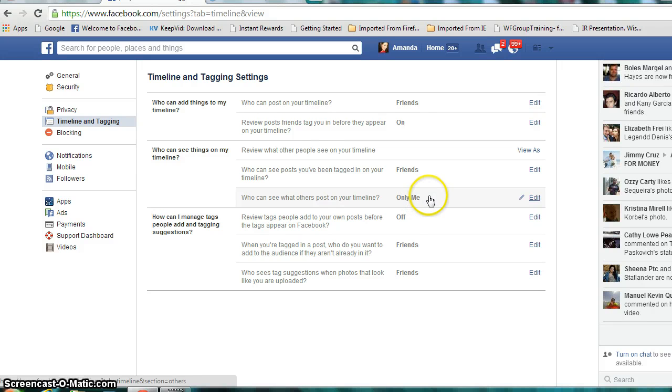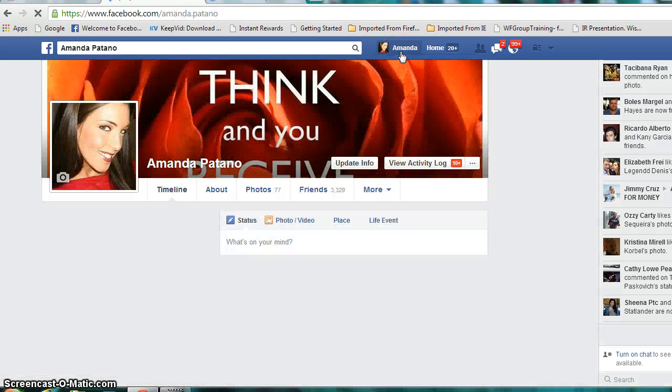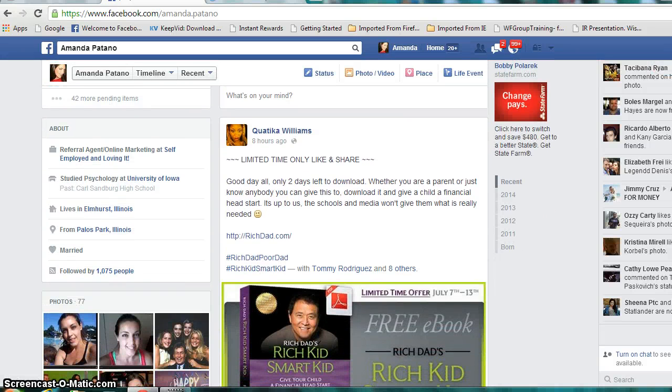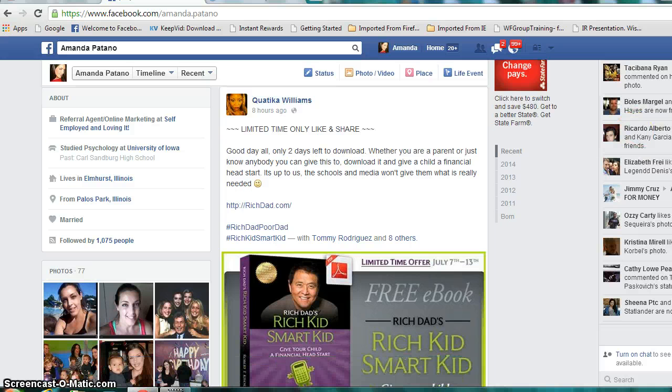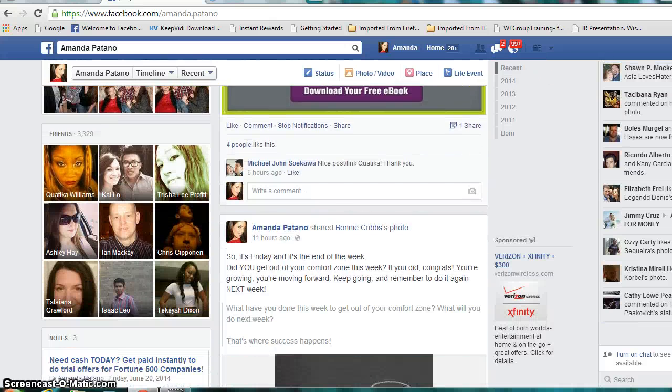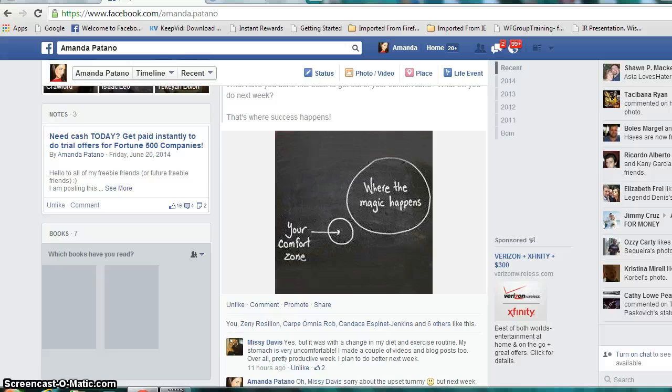And I'm going to actually show you an example of this right now. And I left a few on here. Okay. So here's the one that I approved, Quatika's. I went ahead and approved that. So now that shows up and it looks like it appeared 8 hours ago, even though I just allowed that one right now. But this is something I posted.